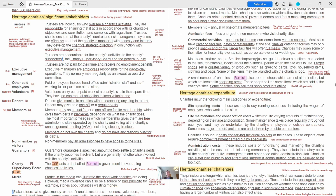There are also other paid employees. So paid employees include the head office administrative staff and staff working full or part-time on the sites. We have later on in the notes a lot more of a breakdown, but there are over 4,000 employees. It is a big job running this charity. And remember, they are paid, which takes away from the donations because they are costs associated with the charity. We next have the volunteers, of which they have over 20,000.